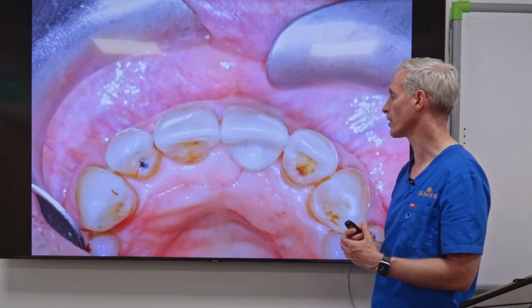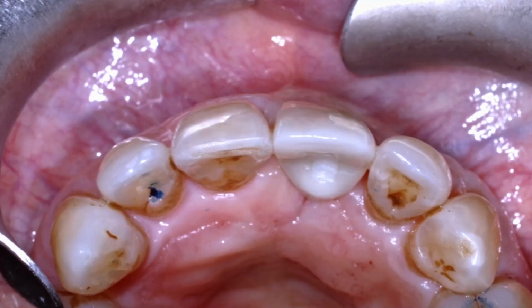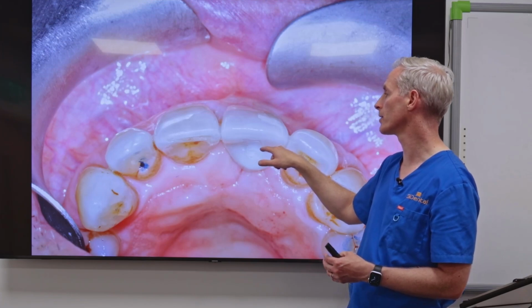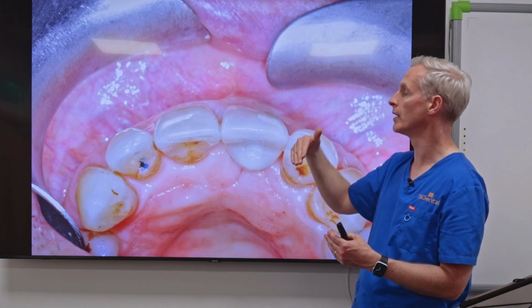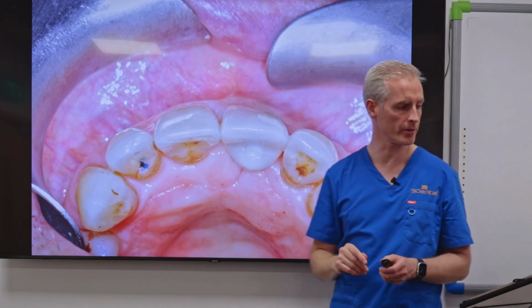And then this is our final tooth. There's a little screw hole here. This is on the palate side. Again, we're looking at the palate. That screws the crown onto the implant. The previous old implant would have come out somewhere in this direction, completely in the wrong position.